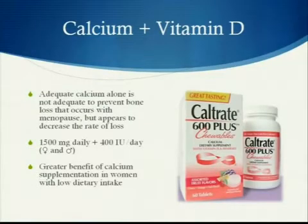So calcium and vitamin D. You want to ensure that you're taking an adequate amount of calcium. However, calcium alone is not adequate to prevent the bone loss that occurs with menopause. Males and females should be getting about 1,500 milligrams of calcium plus 400 units of vitamin D a day. And there's actually a greater benefit of calcium supplementation in women with low dietary intake.